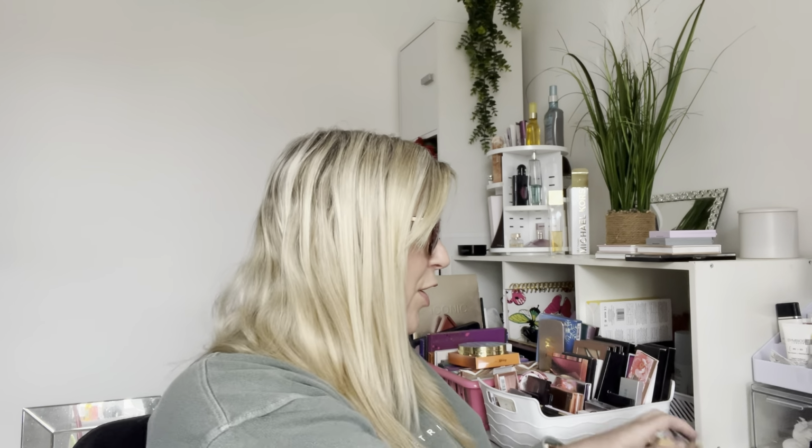Lovely. So the next palette I pulled out was Mellow. It's a little quad and it was called Harmonia. So there's the packaging. And again, I don't think I've used this. I've had quite a few products from Mellow, as I mentioned before, which I've really enjoyed. They had a nice eye pencil. They have a nice mascara as well from them. But yeah, I've had a few things in the past.